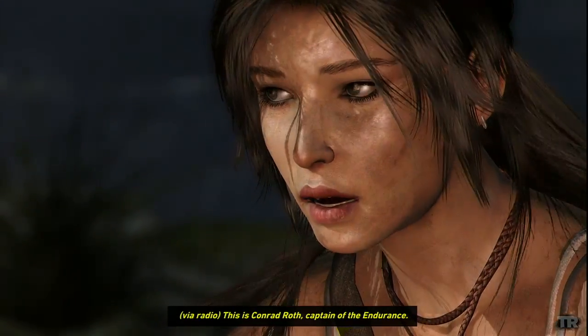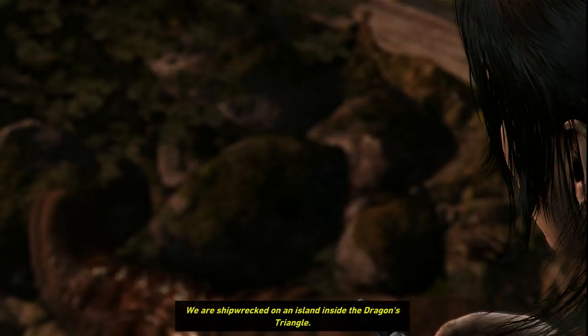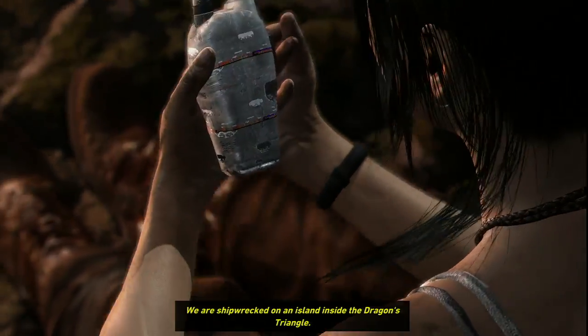This is Conrad Roth, captain of the Endurance. We are shipwrecked on an island inside the Dragon's Triangle.